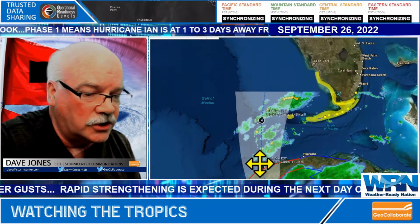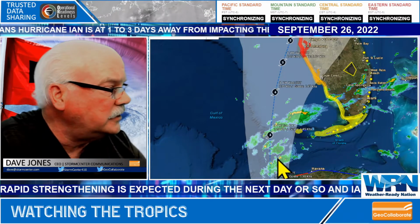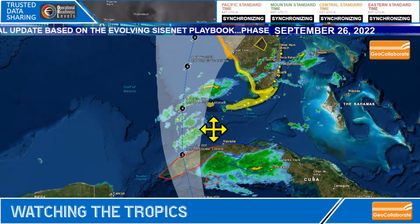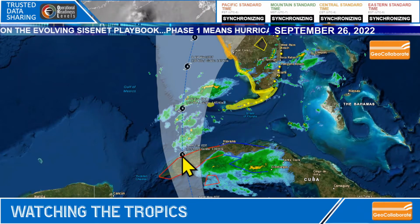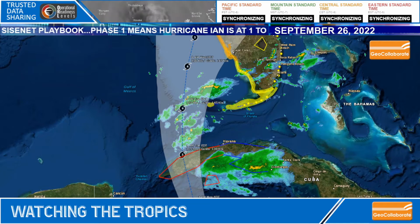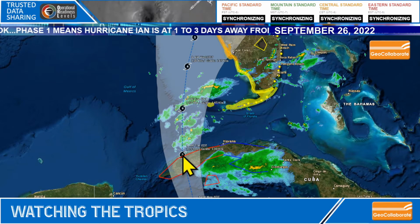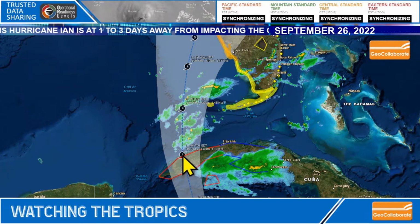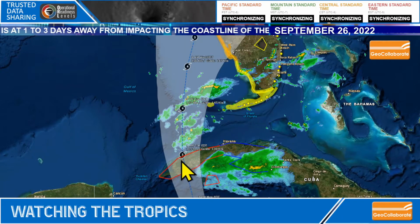Let me just move to the north here and show you what it looks like. And as a matter of fact, I'll bring this full screen so you can see more of what's going on here. So here is Category 3 Ian emerging from the western tip of Cuba. It goes from a Category 2 south of Cuba to a Category 3 as it's emerging. That tells us that the land is not going to have much of an impact on the strength of this storm as it moves across western Cuba.